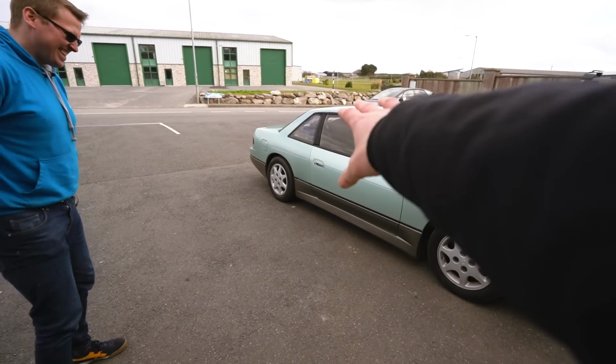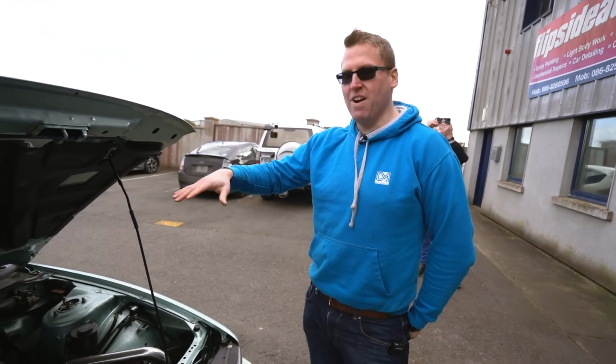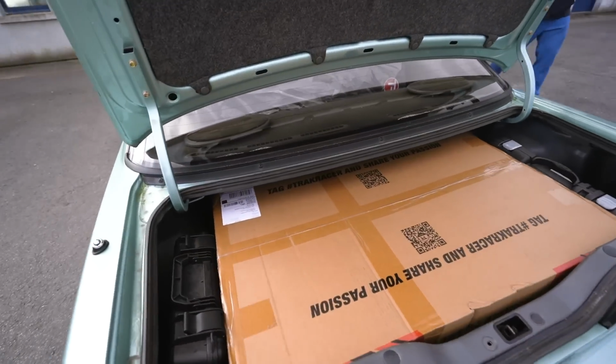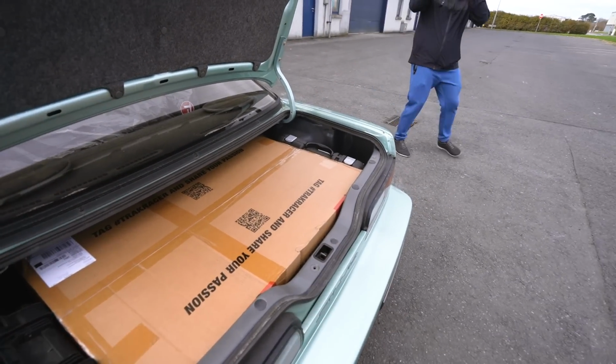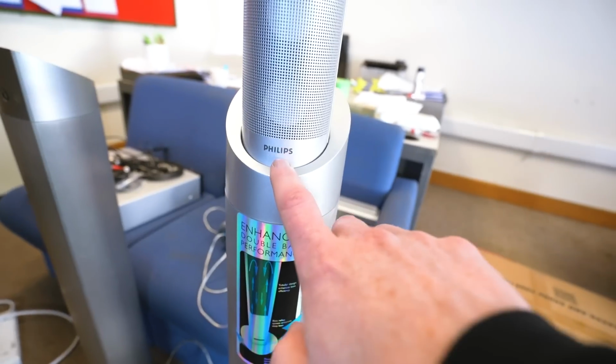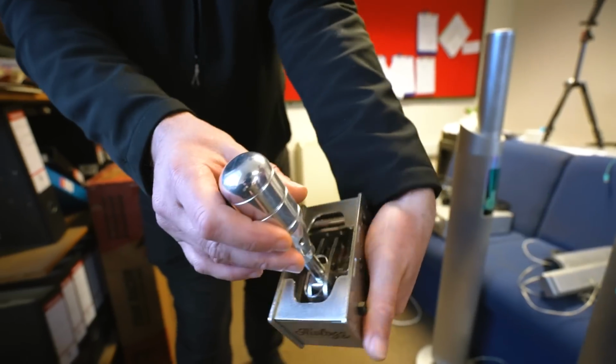He has a full sim rig in the back. This colour is very rare with SR20. Oh my god. There we go. How did you get this in here? That is wage. Have you had a hold of that? Have a feel, Josh. They're Phillips. Yeah.